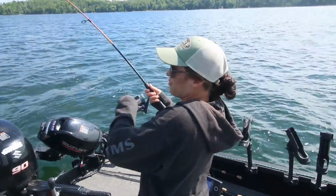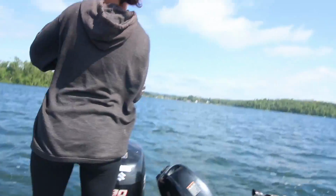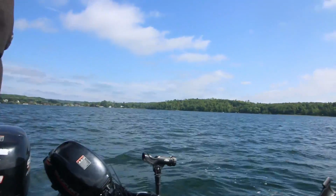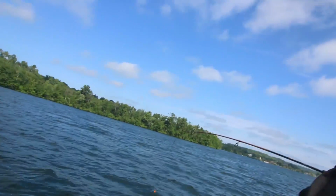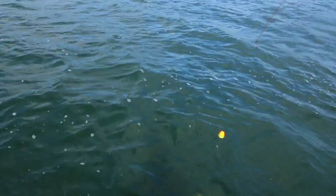Got him? Hooked up. Nice. I think this one might be bigger, Shelfster. Feels nice. Oh, we got a tangled net. Oh, it's a big smallie. Should have known, it came down for it.